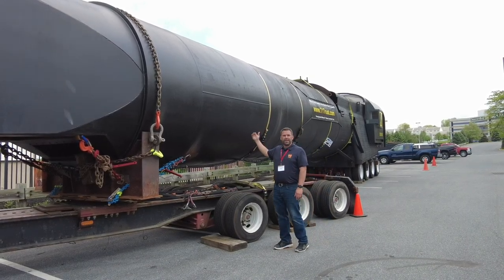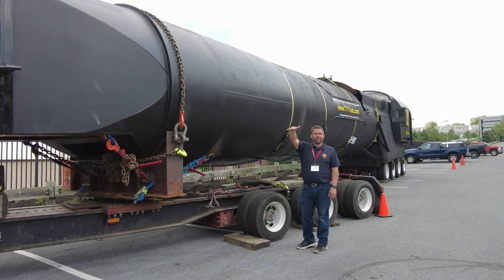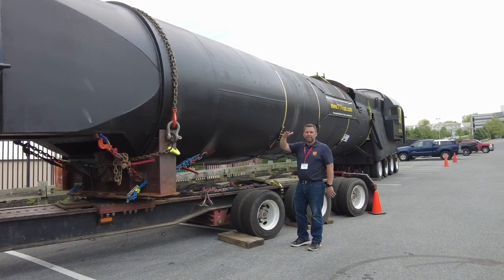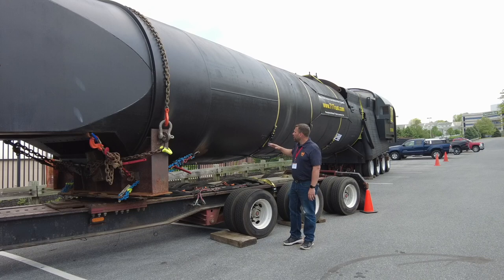So in theory, it was super efficient, and you get all your heat out of it. You can put your hand right on top of that smokestack as it's coming out of there, and your hand won't get burnt. You're trying to get as much of that heat out of there and into the water and into the steel as you possibly can.